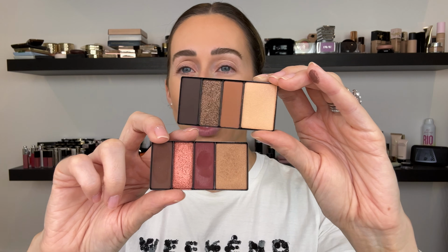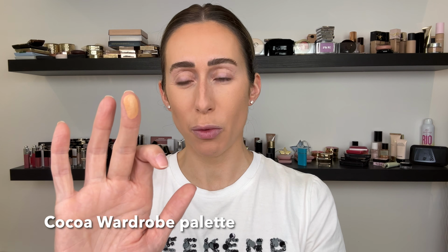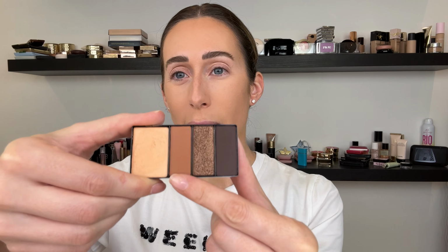But now this came out, so obviously I had to pick it up. The color story is different, but I feel like there's a little bit of, this is quite similar. Oh, I love this formula. This is a really nice gold shade. Oh, look at the fine shimmer. It's kind of a satin finish, but it's got a beautiful reflection to it. This is powdery, but it's got a little bit of a creamy feel to it as well. Gorgeous. Then we have our caramel shade here that looks really matte.